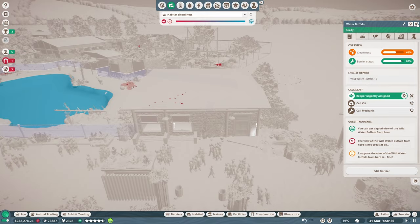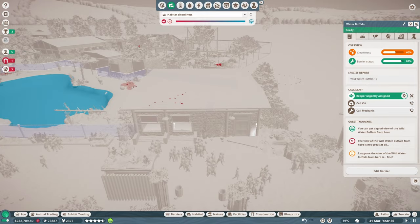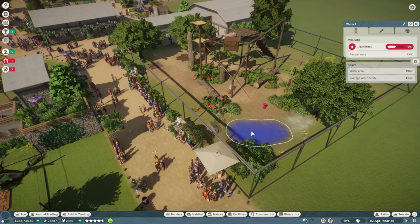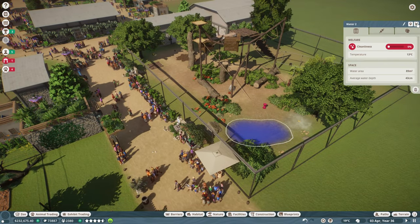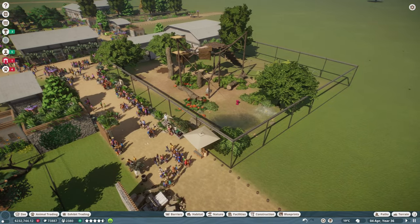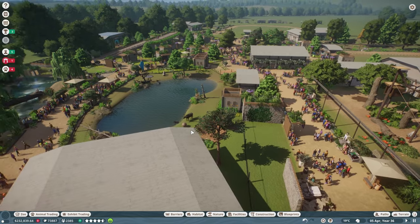Let's call the keeper for our water buffalo. I think our water cleanliness isn't very good over here either, so we will need to put some water cleaner over here. But yes, so technical difficulties.